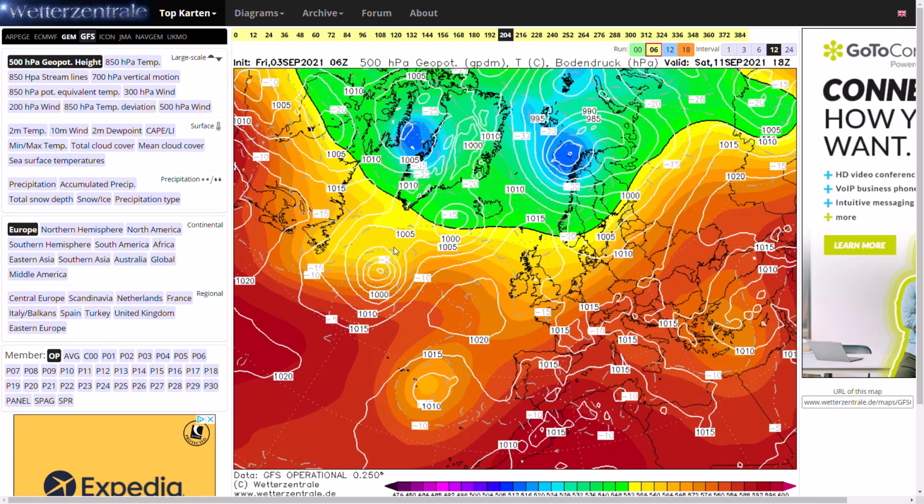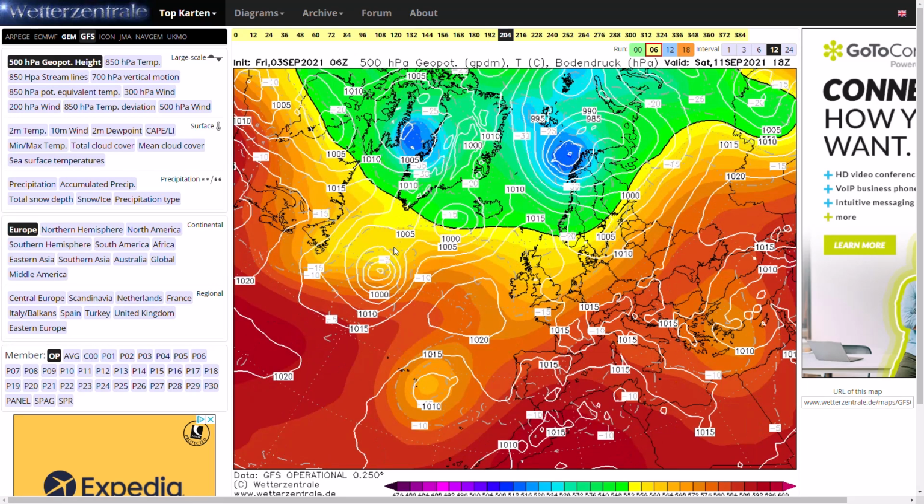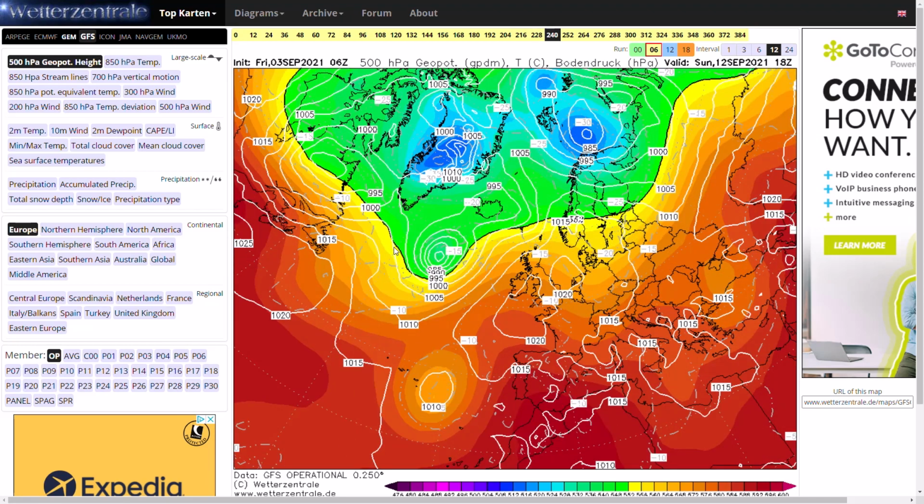We do have sort of a mixed bag. We've got a bit of low pressure, but high pressure trying to build back in. Really just in between weather systems. Could be showery, but at times could still be pretty decent.